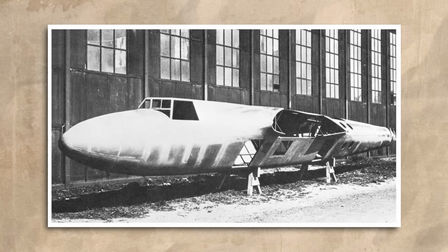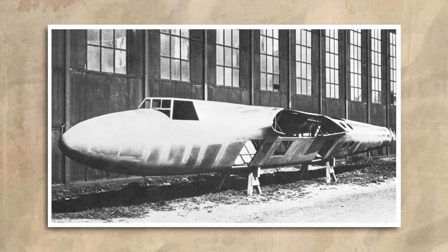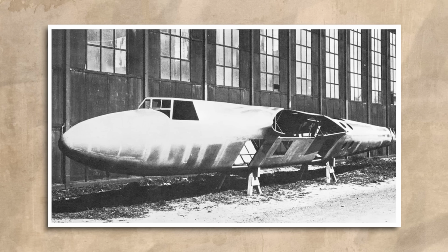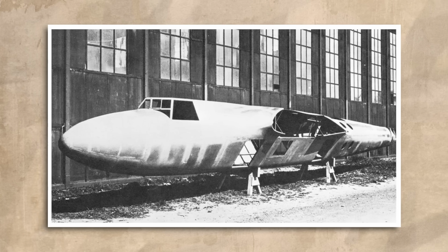This production schedule proved to be too ambitious, mostly because all of the equipment that was to be installed on the prototype was new and untested, and this delayed the completion date by well over a year. During this time, it was realized that the single fin and rudder would not provide adequate stability, and this was apparently confirmed by wind tunnel tests.